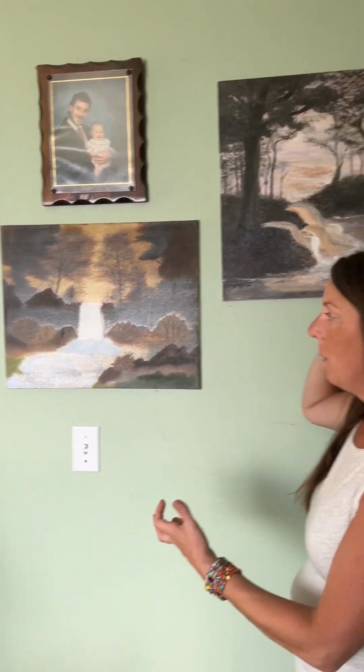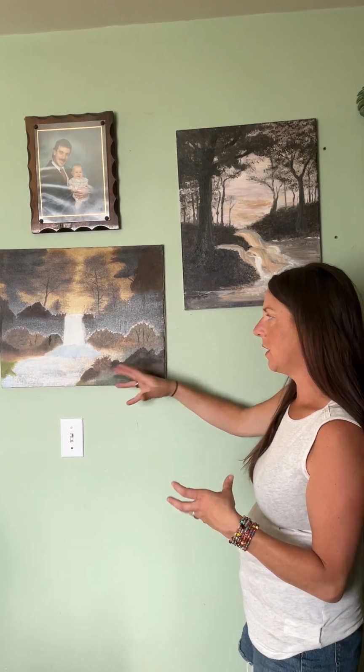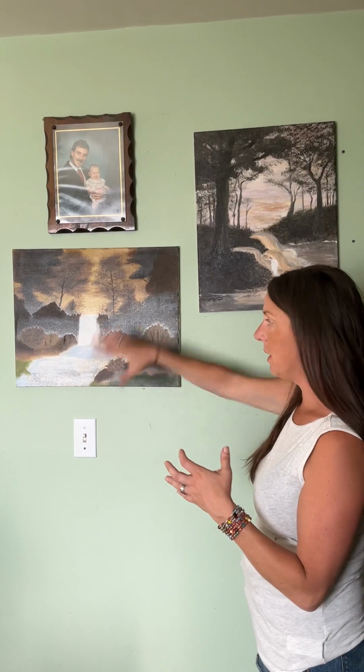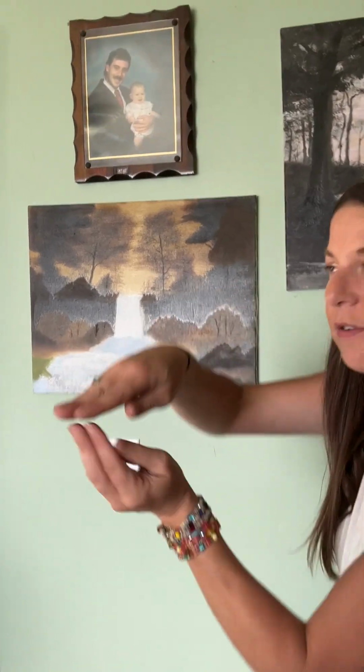In both these pictures, I use paint, but this one is an oil, and I also used a gesso paint. So the gesso is a white paint that I put on first, and once you start applying different colors on top of that burst of light, it really makes the colors punch out and stand out to make it seem like kind of a cool 3D effect.